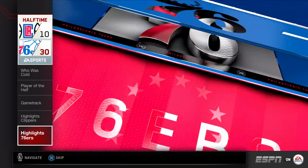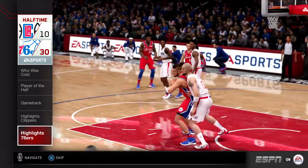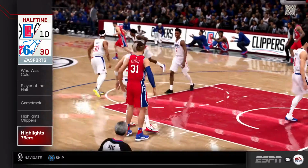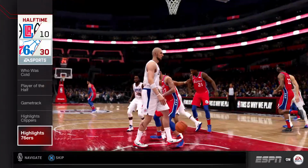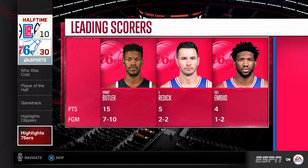The 76ers were the dominant team in that first half, without question. It was their playmaking, the way they gave each other scoring opportunities. That really impresses me. I love seeing unselfish basketball like that. These are the guys getting buckets for the Philadelphia 76ers.